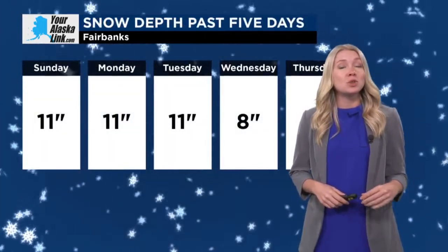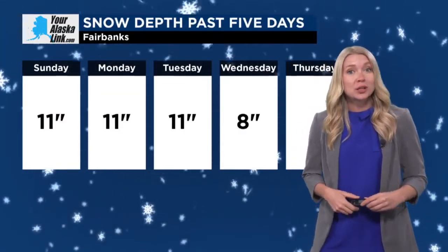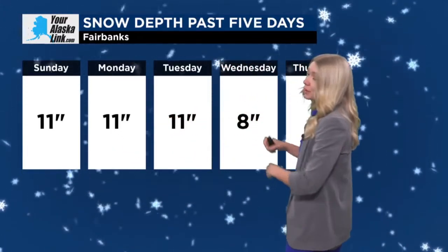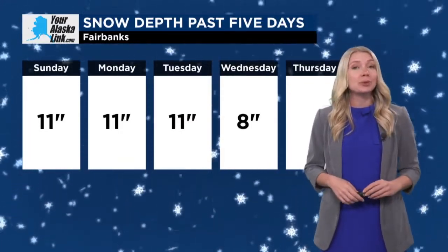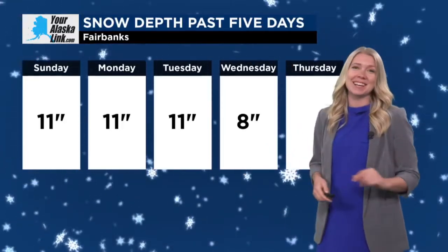Now, when it comes down to these warmer conditions, we are continuing to bring in more of a spring-like look, as well as our snow depth that was under a foot continues to fall, and it is now under 10 inches. So just a few more of these bright summer days, or spring days, excuse me, not gonna get ahead of myself. Spring sunshine should help to work out that snowpack that we have.